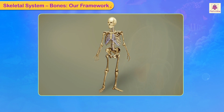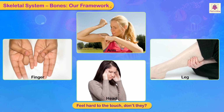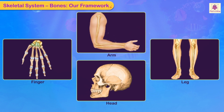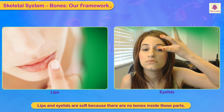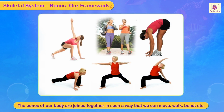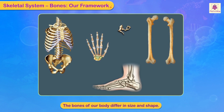Bones are our framework. Press your fingers, arms, legs, and your head. Feel hard to the touch, don't they? Well, there are bones inside these parts. Now, press your lips and your eyelids. These are soft because there are no bones inside these parts. The bones of our body are joined together in such a way that we can move, walk, bend, that is forward, backward, and sideways, etc. The bones of our body differ in size and shape.